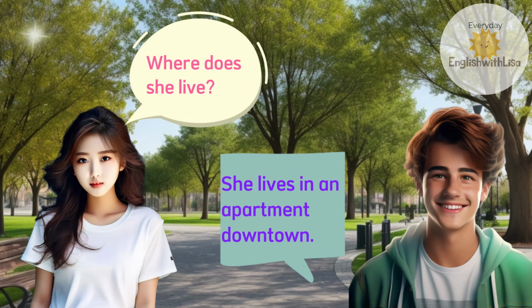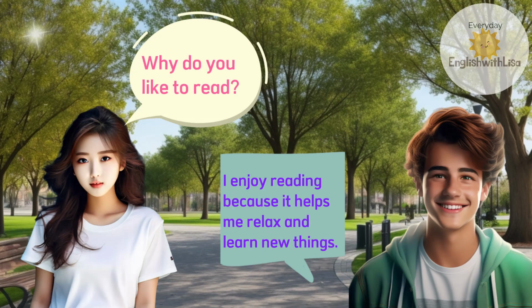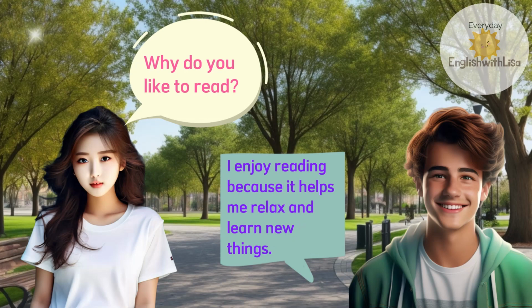Where does she live? She lives in an apartment downtown. Where does she live? She lives in an apartment downtown. Why do you like to read? I enjoy reading because it helps me relax and learn new things. Why do you like to read? I enjoy reading because it helps me relax and learn new things.